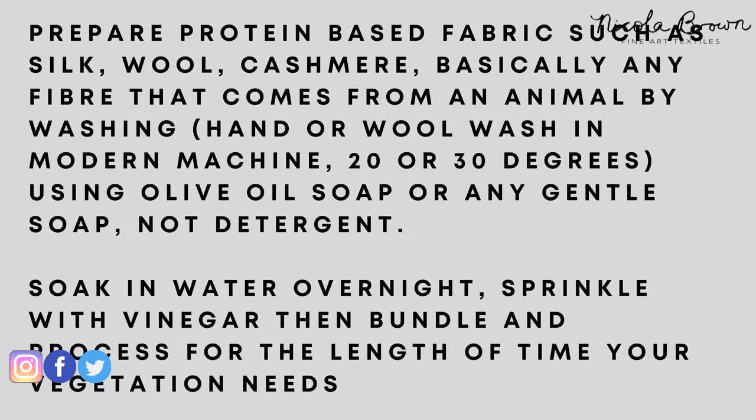Just use soap. I do have a little video on YouTube that you can look at if you want to learn how to just grate your soap and make up a liquid soap solution. I just add hot water to my grated olive oil soap and make it into a sort of gloopy solution, and I put a teaspoon or two of that into my washing machine. You can wash and prepare all your fabric in the washing machine. If you have a modern machine, just do a 20 or 30 degree wool wash. But of course, you can prepare it by hand as well.